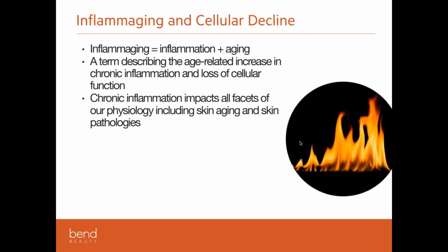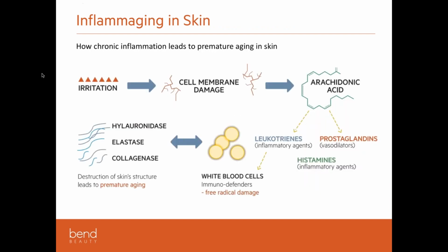Something you've probably heard, and if you haven't, you're going to hear it in the near future, is inflammaging. Inflammaging is basically inflammation as well as aging. Not only is inflammation a chronic killer, the cause of all disease the body feels, it's also the big cause of all age-related decline. To give you an idea of how this works, irritation damages the cell membrane, which then turns into free radical damage in the white blood cells. That's when you're damaging the collagen and the elastin within the body. It depends on what your lifestyle is like, but we all have a different age depending on all of these stressors.